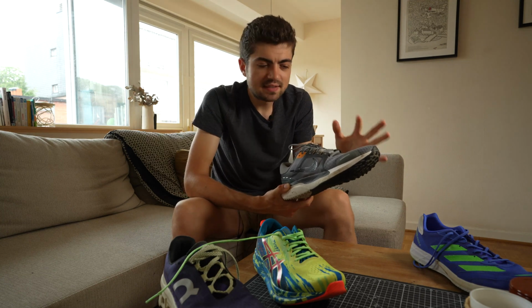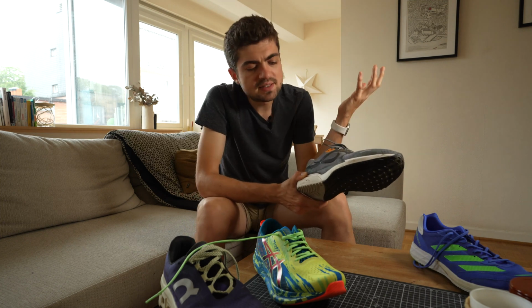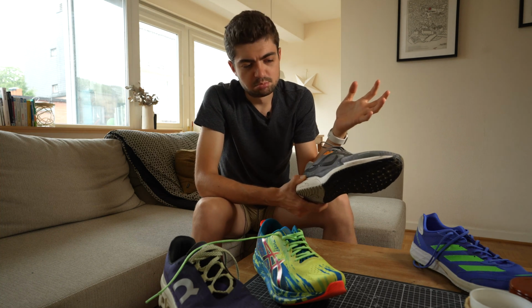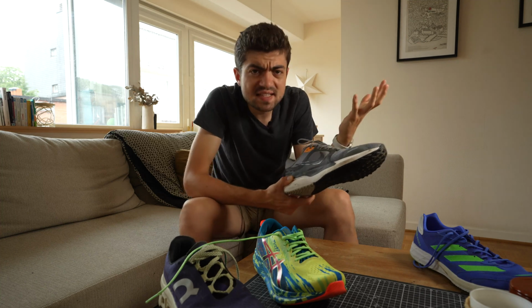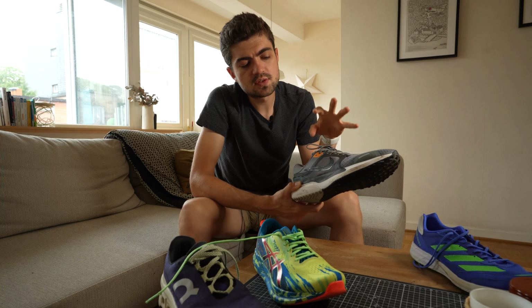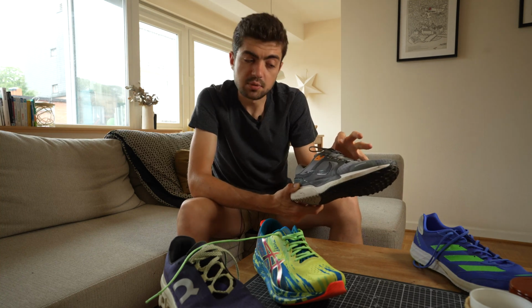I still rate it quite high. I would simply love to have pretty much the same midsole. Okay, maybe a tiny bit more stack, if that makes sense, but let's call it the same midsole and just maybe a thinner, more dialed-in upper. I would like it.